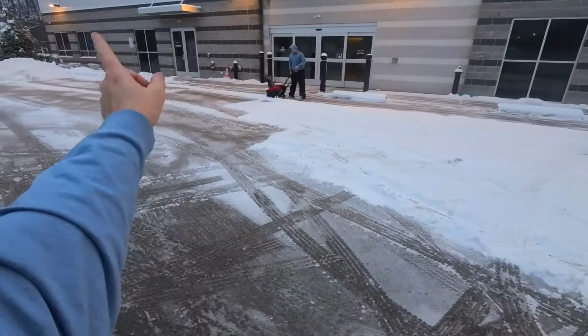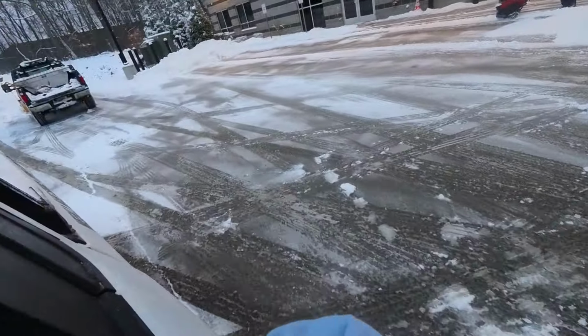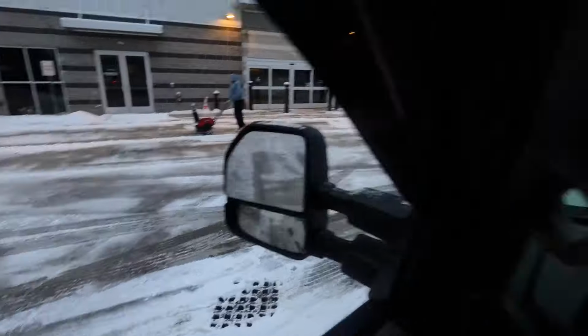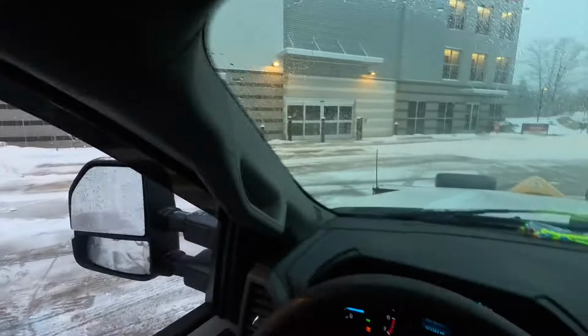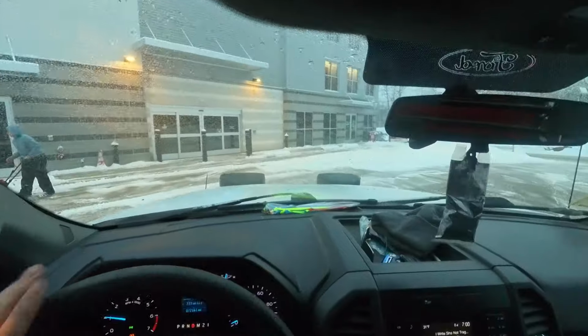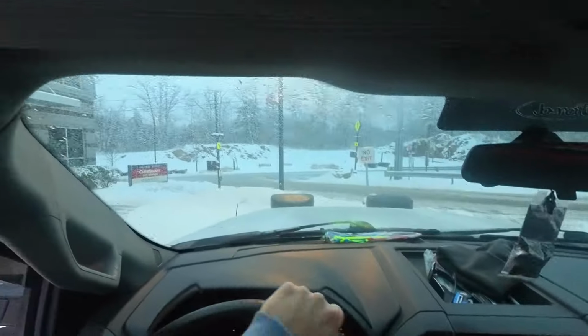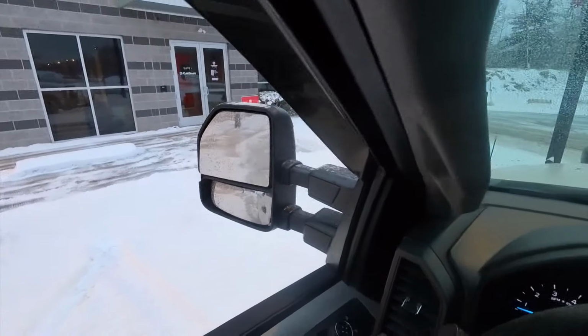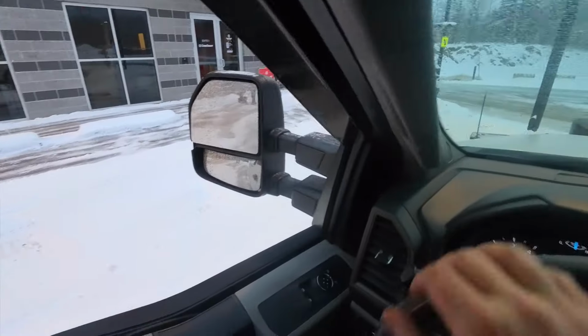Yeah, you want to do that side walkway? That snowblower is a lifesaver. I can't believe I never bought one of those things sooner. $500 snowblower, best 500 bucks I've ever spent.